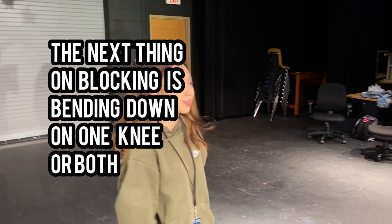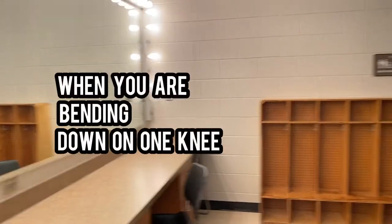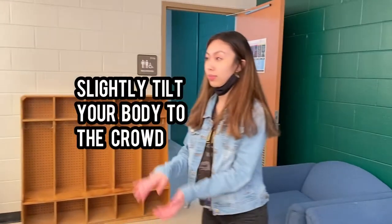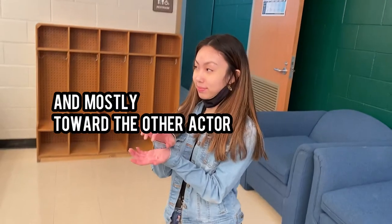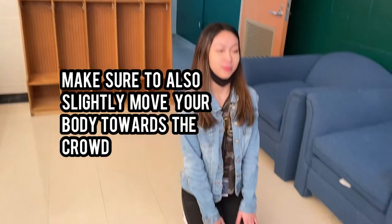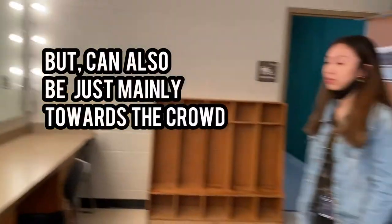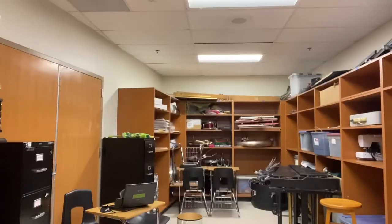The next thing on blocking is bending down on one knee or both. When you are bending down on one knee, slightly tilt your body to the crowd and mostly toward the other actor, or also can be mainly toward the crowd. When you are bending on both knees, make sure to also slightly move your body towards the crowd and a lot towards the other actor, but can also just be mainly towards the crowd.